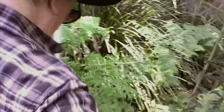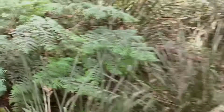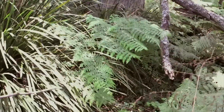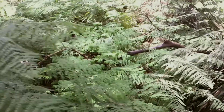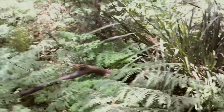There seems to be a bit of a hollow in front of us, because I'm not going up that hill. Oh, this thing's got hold of me. So I'll go around it. Oh, can't go around it. You've got to be kidding. They're all rotted.